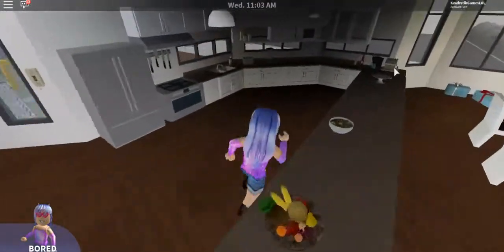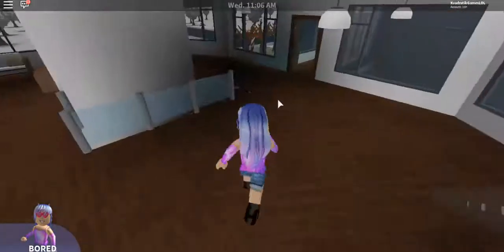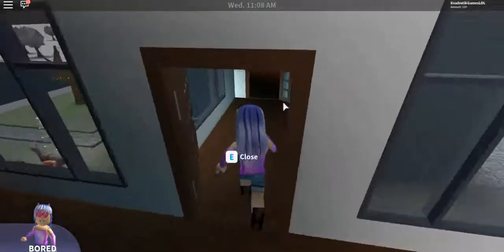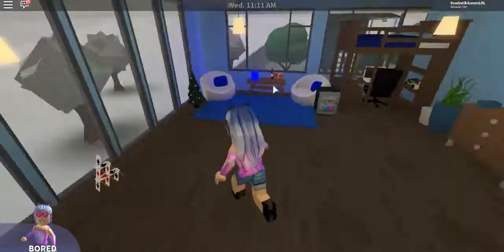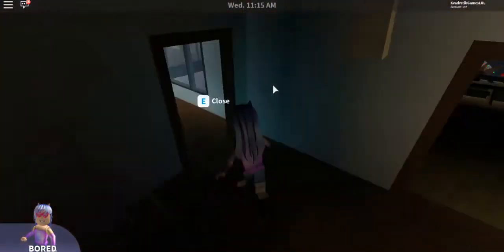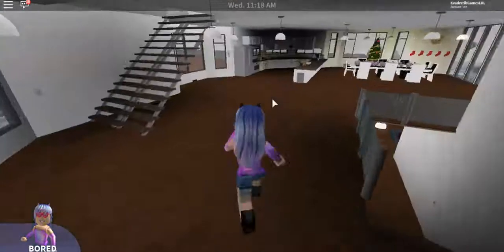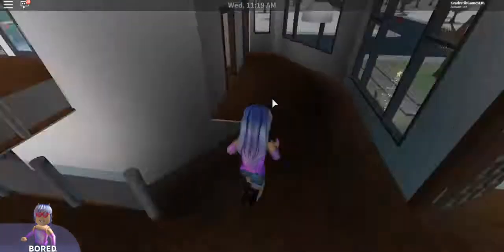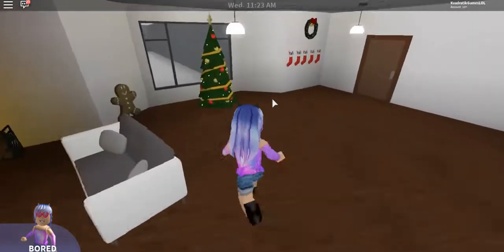Alright, anyways, there's also a gingerbread house right there. That's pretty much all. I didn't put anything in the bathrooms or anything. I think the most I did for these rooms, I put like a snow globe. I didn't do much for them. I put like a nutcracker in one of them, but there wasn't much there. Most of it is in my front yard because it's like Christmas decorations outside.